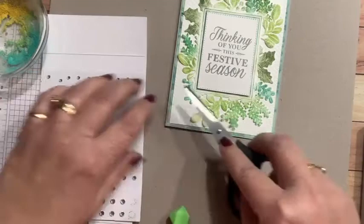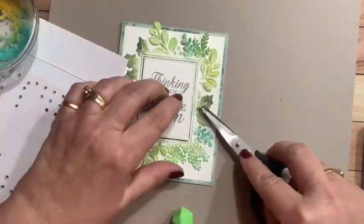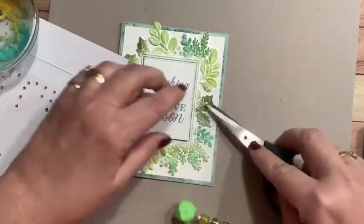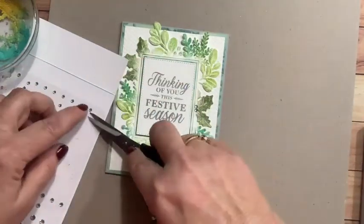So everything else about this card is non-traditional. So why would you have red berries? No. We're just going to throw some clusters of rhinestones here.